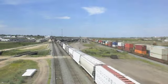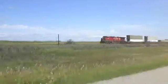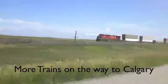Last train we saw in Moose Jaw, Saskatchewan, but we had a good time railfanning and we saw tons of trains. Even though we're not railfanning at Moose Jaw now, we still have an 8-hour drive to get home, so that was a great opportunity for us to take more videos of trains.